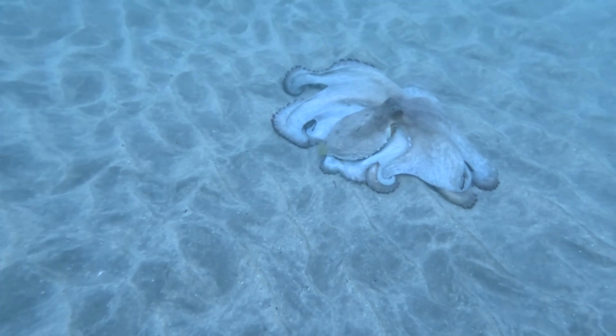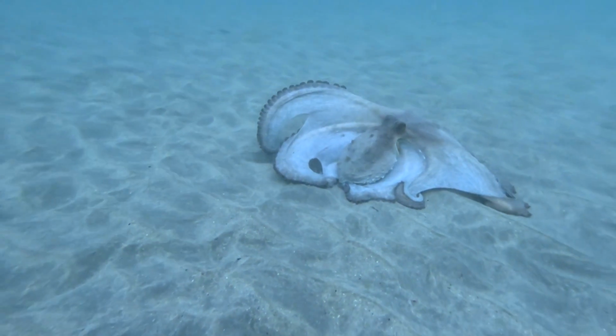In a few moments, I encounter this incredible octopus on the bottom. He quickly changes colour to blend in with his surroundings even more, puffing himself out. Absolutely incredible display.